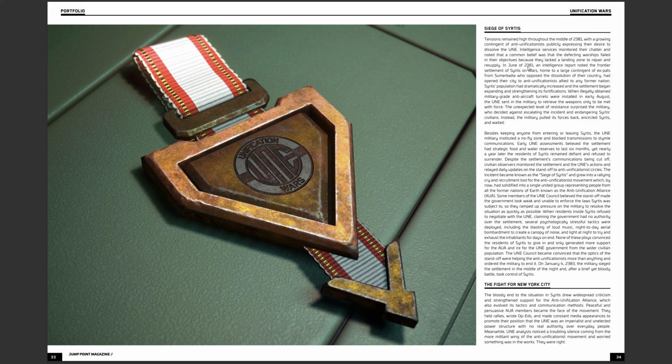In June of 2081, an intelligence report noted that the frontier city of Syrtis on Mars, home to a large contingent of expats from the Samarkand who opposed the dissolution of the country, had opened their city to anti-unification allies and any former nation. Syrtis' population had dramatically increased and the settlement began expanding and strengthening its fortifications.